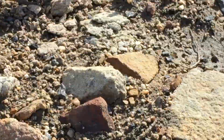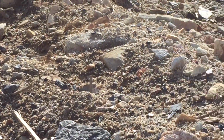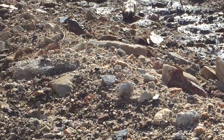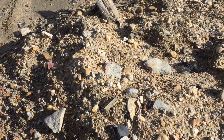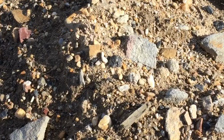This is a lot of walking around, stopping, squatting, and just kind of looking. With the sun out, it makes it easier. But this is a very large area, so you kind of got to cover a little bit of ground. Just kind of popping as I find stuff. I find other small stuff.